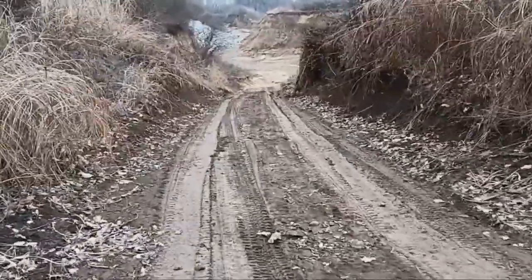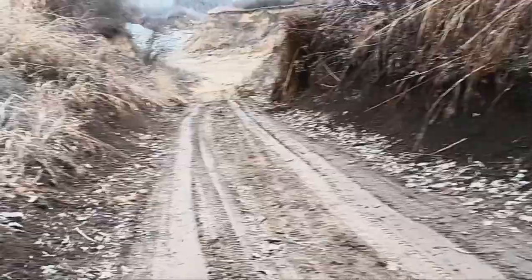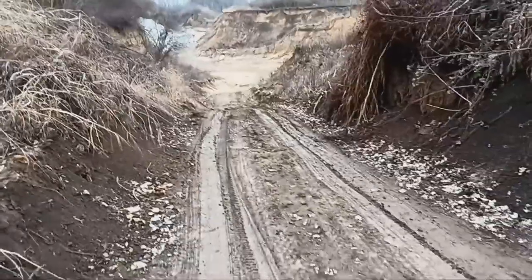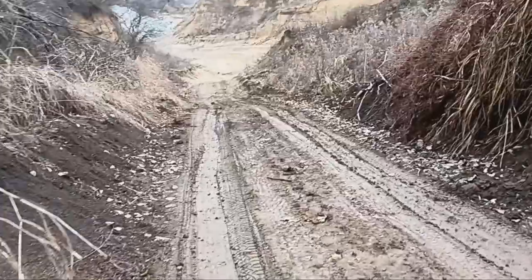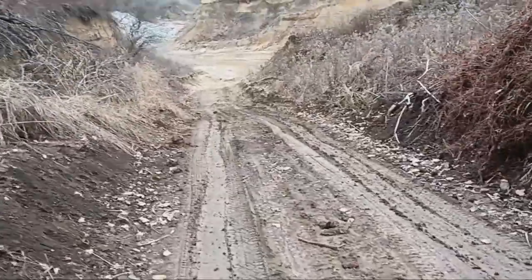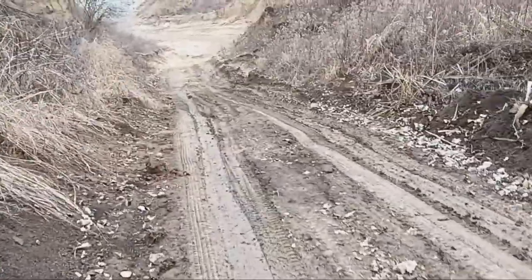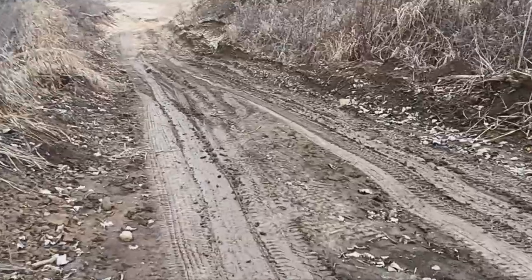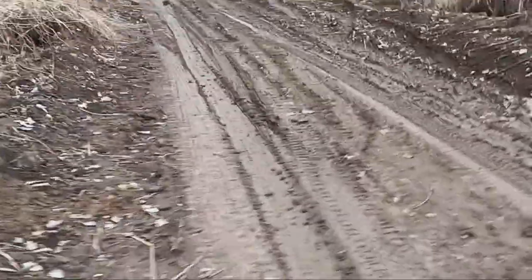I remember before when we were here, we actually had a rope and had help climbing up this and down it. They did make that a little bit better. It's still slick, so I'm going to try to be very careful.